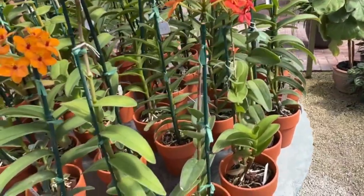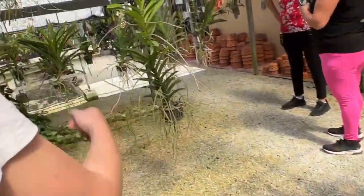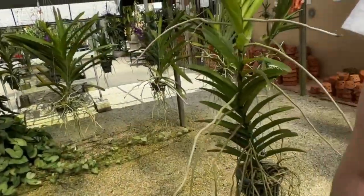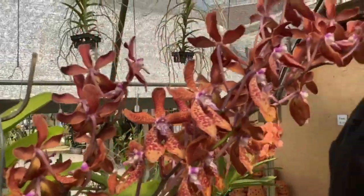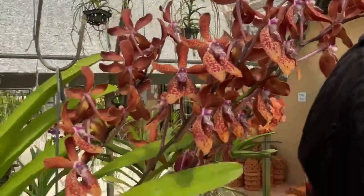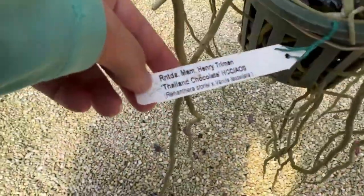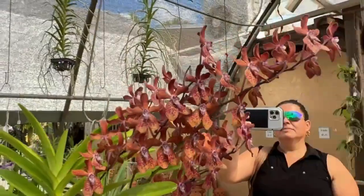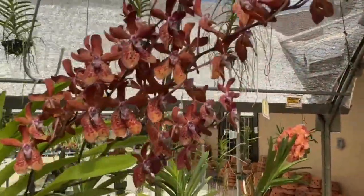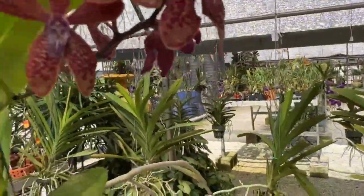I mean, they'll probably have these red ones too, though. Look at that one. Oh, this crazy brown one? Yes. Oh. It's super expensive, but the flower is gorgeous. Whatever that is. Renanthera Regina. This one's not even for sale. It smells good. What does it smell like? Kind of peppery. Sweet.